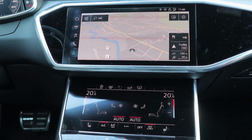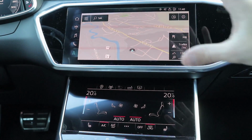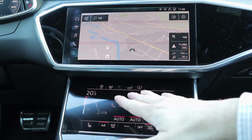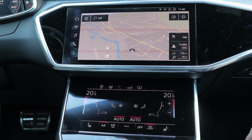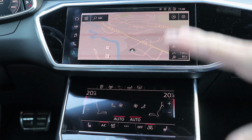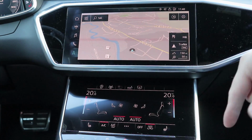I hope you don't have too much glare here, but it is really hard because these screens are very shiny. So up top we have our media screen, which is a 12.1-inch widescreen, and on the bottom we have our climate control screen, which is 8.6 inches. And it's really nice that they keep this separated, but there's also some overlapping, some integration.